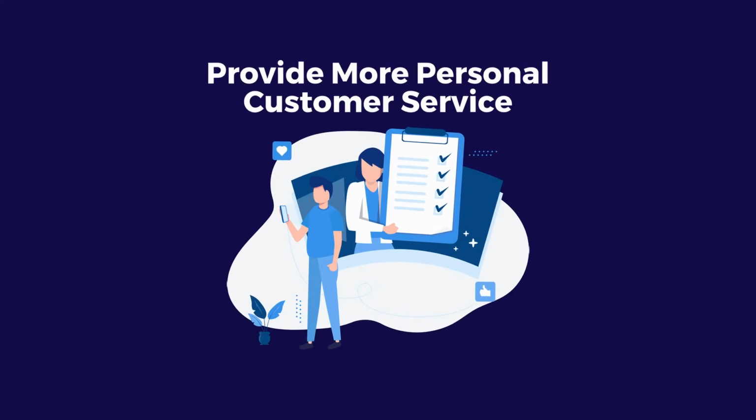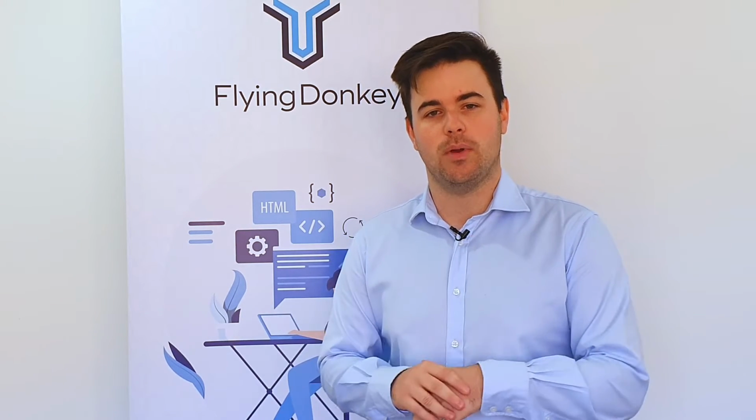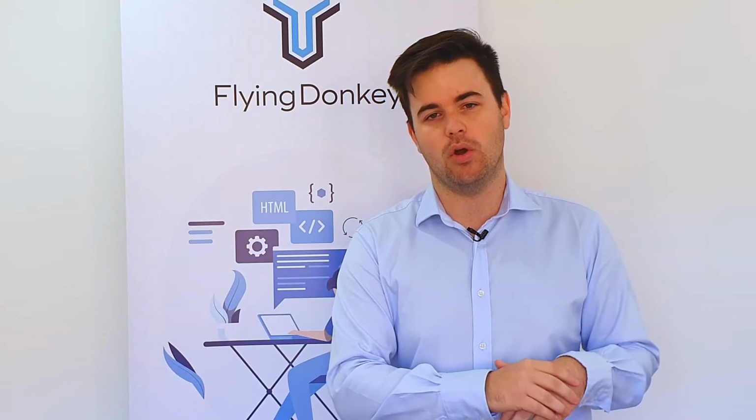And thirdly, custom software providers will provide a more personalized service. Firstly, you have an out-of-the-box software solution. It's important to understand the difference between the drivers behind an out-of-the-box software and a custom software solution. For out-of-the-box software, there's always a software vendor behind it, and their main drive is to get as many clients on their piece of software as possible. Whereas for custom software solutions, their main goal is to keep their single client happy on that piece of software.